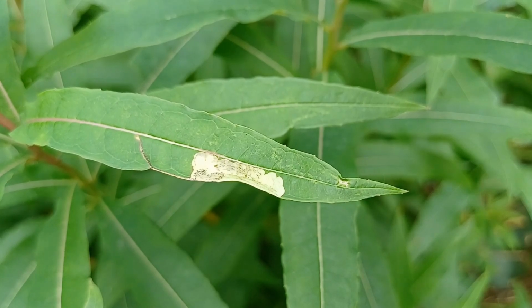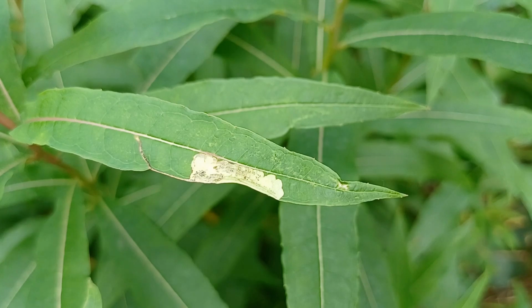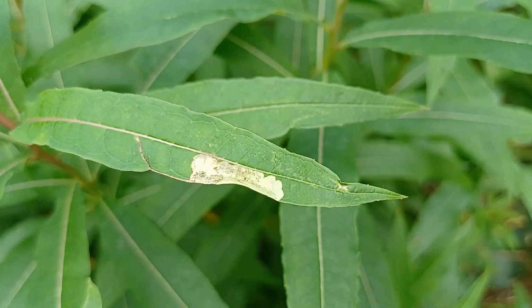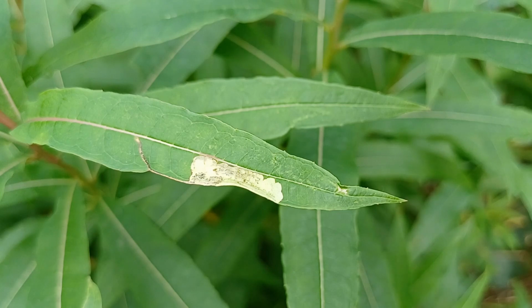There's no confusion species with it, and Mompha mines are always like this. There's always that thin gallery mine, and then that gallery mine leads and becomes a blotch mine. Very easy to identify. So that's the leaf mine of Mompha, found commonly on rosebay willow herb.